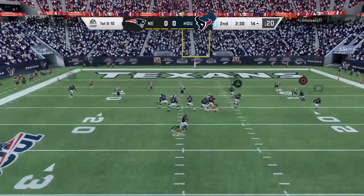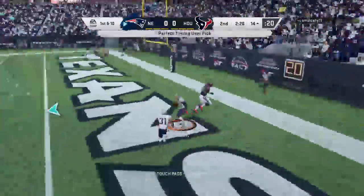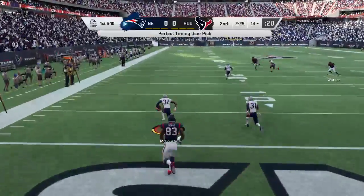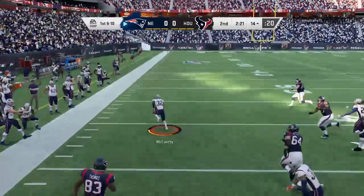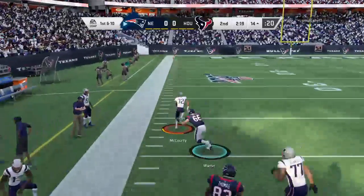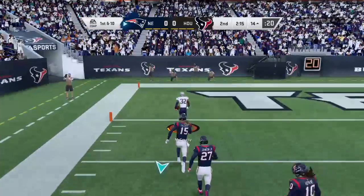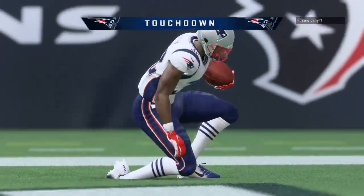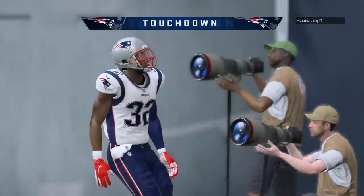After the interception, here's Watson. And this is going to be intercepted. Devin McCourty picks it off. Through an opening, and there he goes. And he takes this one back into the end zone. And the Patriot defense has a touchdown.